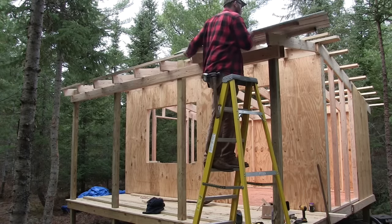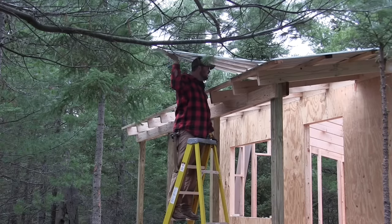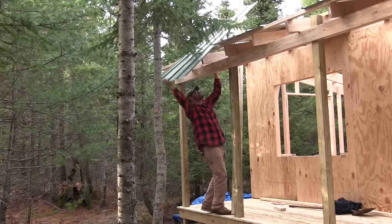Lucky for me, the day was really warm, and by the afternoon, all that snow was gone. Thank goodness. But I did learn my lesson, so it's time to start putting some metal on at least part of the roof.